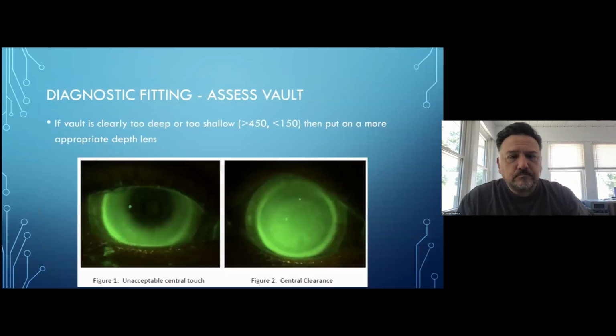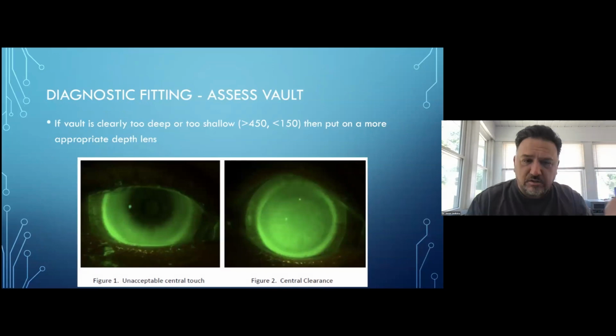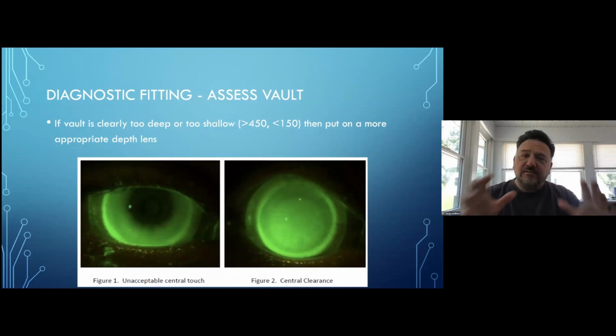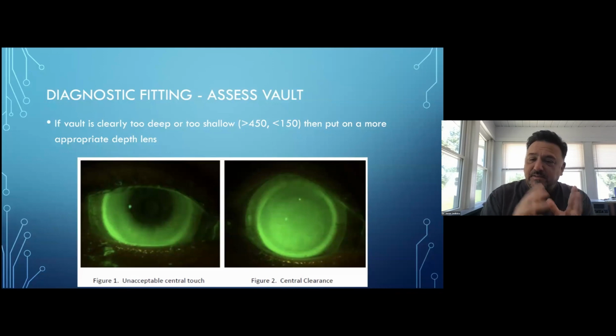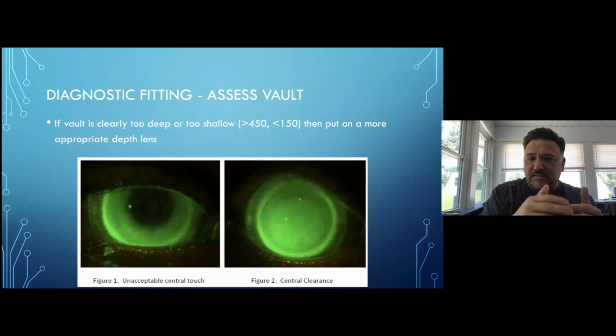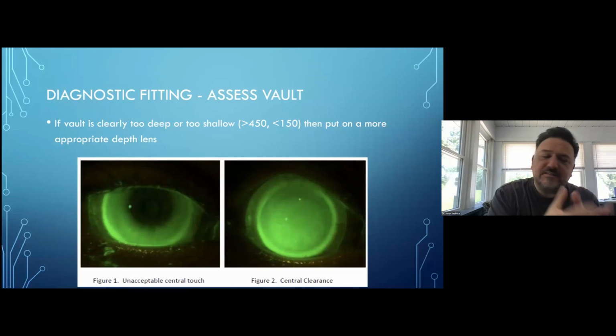And of course, this part we should all understand, but diagnostic fitting requires that you're probably going to see more problems because you're going to be less accurate with that first lens. So if I'm just going off my intuition and putting a lens on, the odds that I'm going to see a central touch, like I see on the left here, are greater than if I've used instrumentation to educate my fit and drive me to hopefully a better fitting lens. So like always, we look at our initial fit and decide we've got to go deeper or shallower. We move through our fitting set looking for a lens that's going to have that right amount of depth. And lens sets today are labeled with depth to help us through that process.